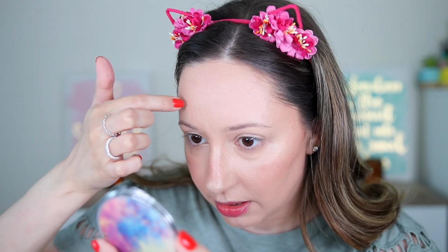And they have released another new setting powder, Catrice Cosmetics. I can't say it is the same. It's not. The skin tint didn't crease a lot. Actually, it didn't crease. That's very nice.